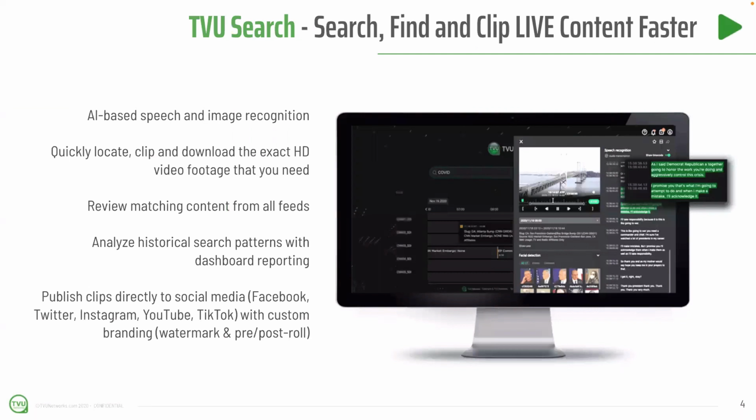Today, we're going to be talking about and showing you TVU Search, which is a cloud-based tool that allows you to search, find, and clip live content. So what's happening with TVU Search is, using TVU Grid, which is our cloud-based IP video distribution solution designed for commodity internet, we are indexing content from TVU Grid in real time with AI-based speech and facial detection and timecode metadata, and then indexing all of that metadata with the video as it's being recorded and stored in the cloud.